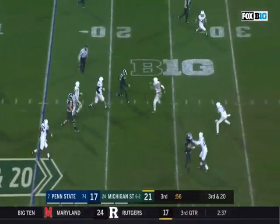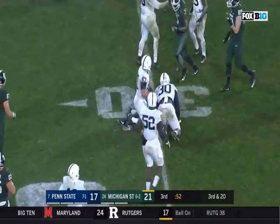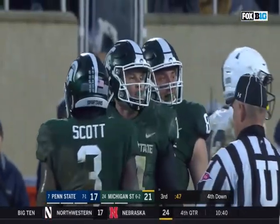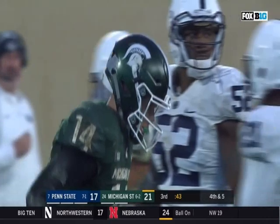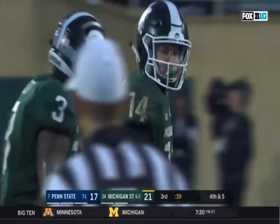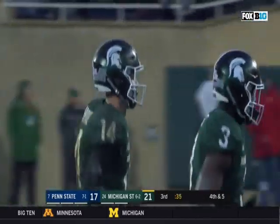Lewerke will take off. He needs the 35. He hurdles his way into the arms of Harm. Brandon Smith brings him down. It's 4th and 5. He was looking for Felton Davis, but once again, good coverage by the Penn State secondary. Lewerke merely just adding yards onto this punt. That's a big stop for Penn State.